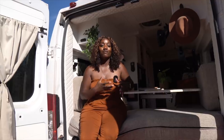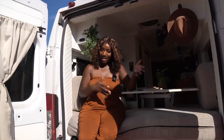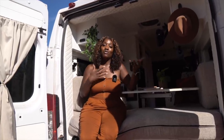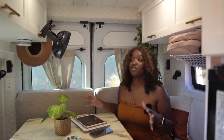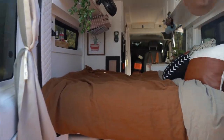I work on the road full time, so I wanted a space that converts into a bed and a dinette area. And although it is a hassle putting it up and down, I still wouldn't change it. I built around that. So this is my dinette and entertainment area. I also, when I do want to work from the back, actually am more productive back here. This is my workspace. Obviously you don't see a bed right now. That's because this converts into a bed at night. Well, or whenever I want to sleep.